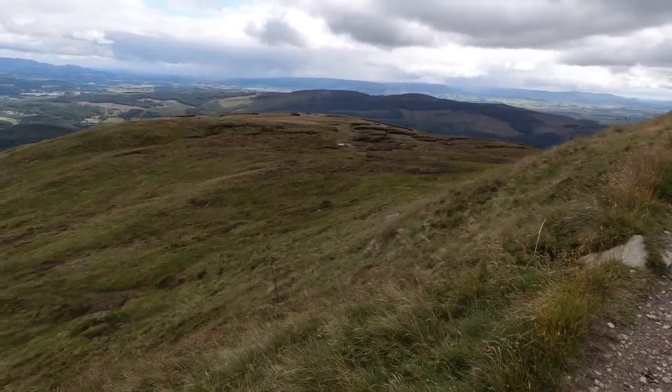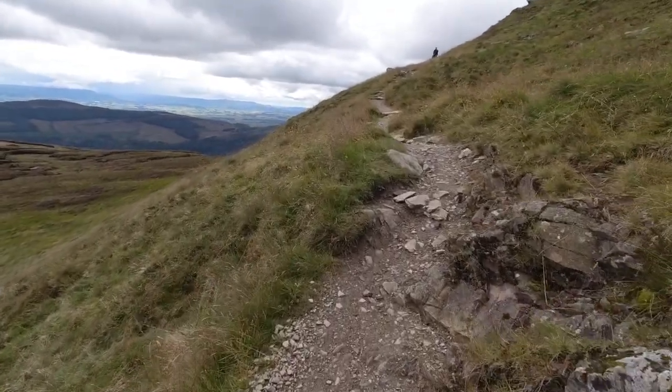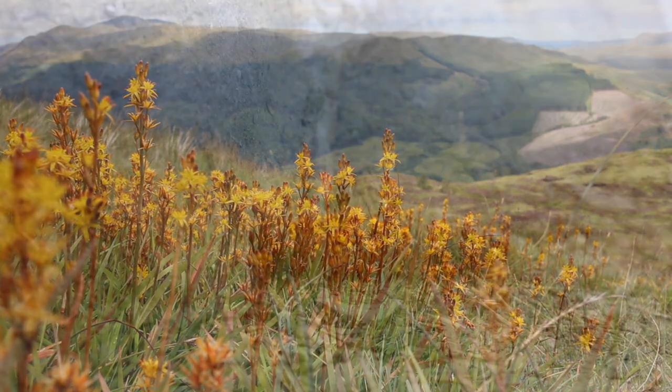I just couldn't get enough of the views, but it wasn't just the big sights that took my breath away, but the little things as well. It was an immersive experience on every level.